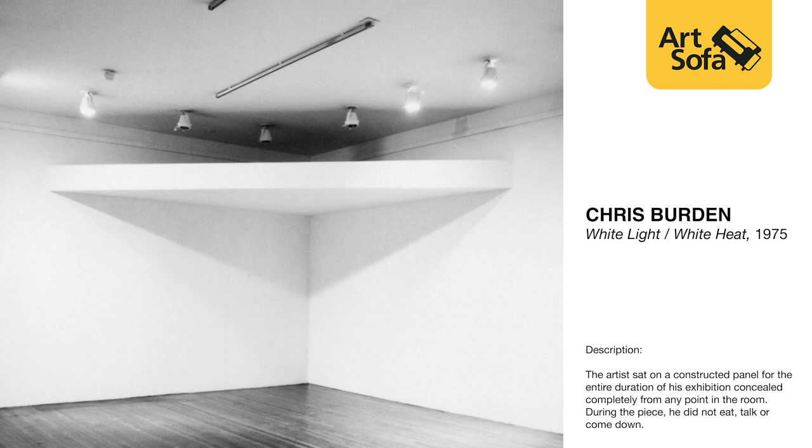And that's how he describes it, because Chris Burden always describes the performances after they've already been done, when they go into museums and galleries. He gives a description of what happened, and his description for this is, "I constructed a panel, and for the entire duration of the exhibition, concealed myself completely from anybody, from every point in the room, and during the piece, I did not eat, talk, or come down."